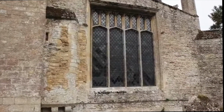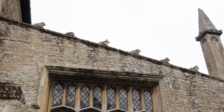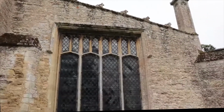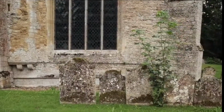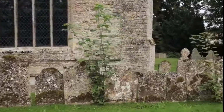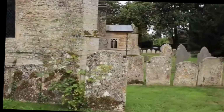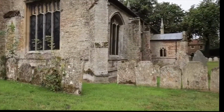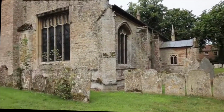Probably 14th century Tudor. Window of creatures. Carvings on the top, which is quite unique. Again, lovely headstones. Oops, a lot of holes here. So, north porch, not used.